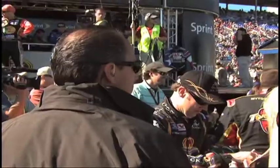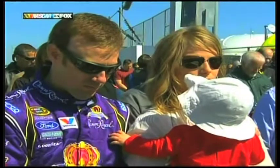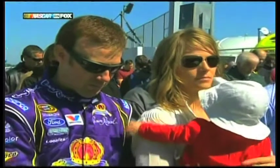It's great having Matt on board. I think he's somebody that we all respect, and I know Denny, Kyle, and Brian do also. And so it's a thrill for us to have him on board. And Kenseth thinks it was the best move for himself and his family.